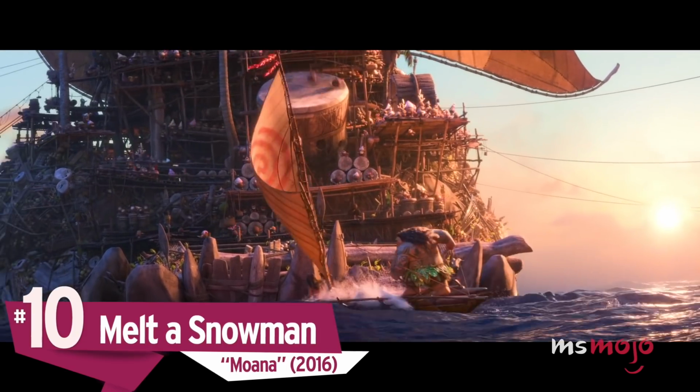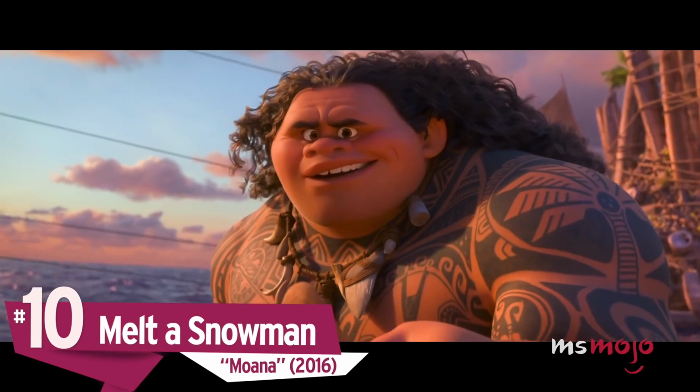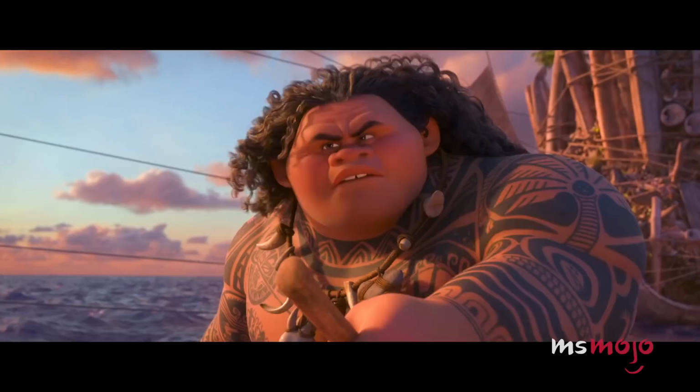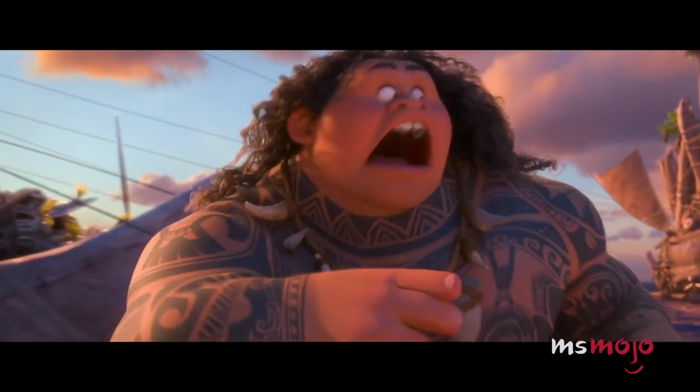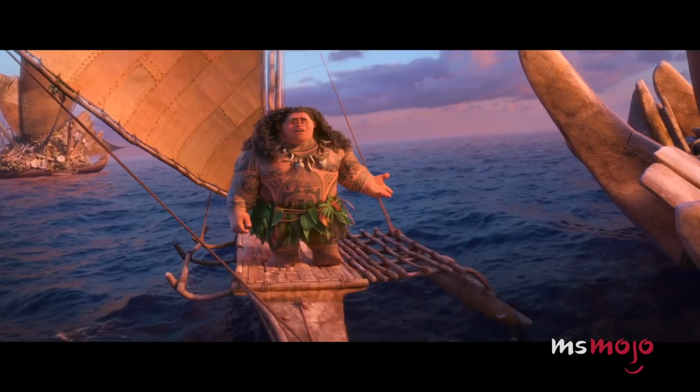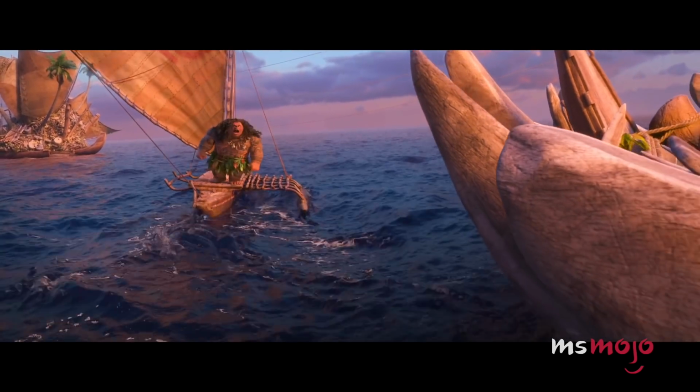Number 10. Melt a Snowman, Moana. Moana and Maui run into a few familiar faces on high seas, although most of them blend into the background. It's hard to tell because there are so many, but one Kakamora modeled its mask after Baymax.